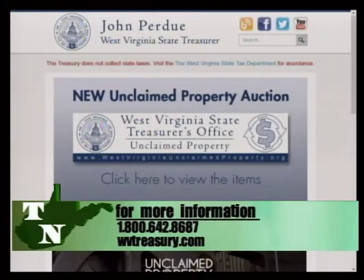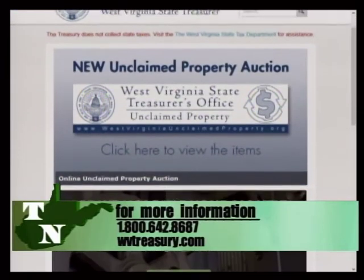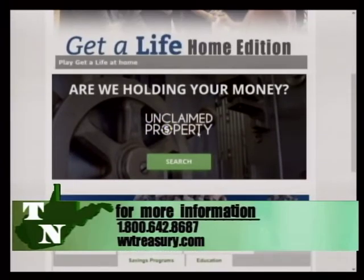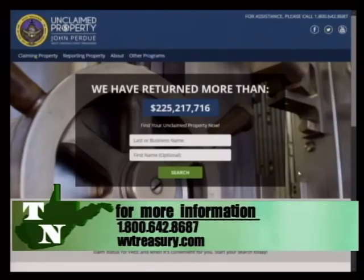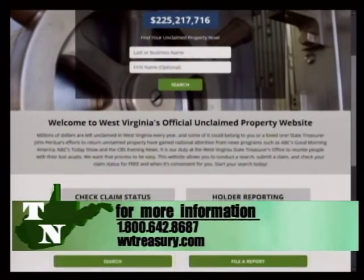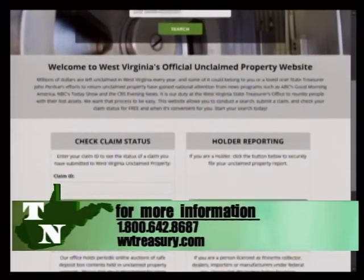And as important as technology is and exciting as our website is, the publication really seems to increase our claim calls and claims that are filed. Whether it is your neighbor or a relative, it seems to get the word around to anyone in West Virginia that you might have unclaimed property. And so we constantly see a huge increase from that publication, which is really beneficial.